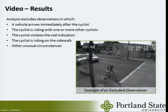People who ran the red, that was largely because a lot of those folks would just roll up, barely put a foot down, and then zoom through. A lot of it was early in the morning observations, and I didn't feel like those were really valid. People riding on the sidewalk, in other unusual circumstances. So this is a car following this guy. He just put his foot down, and then he's got a dog with him. Having a dog with you might change where you decide to wait, and I thought that probably wasn't going to be a great data point.